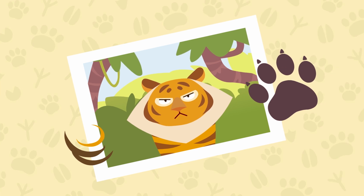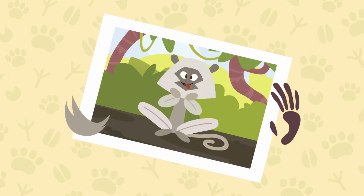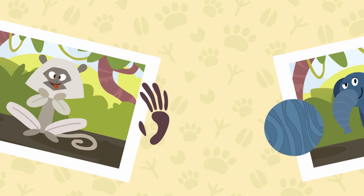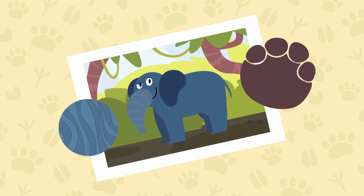This is a tiger. It growls. Roar! It wears stripes like sailors do. This is a monkey. It says, whoop, whoop, whoop. And it likes to juggle bananas. And this is an elephant. It trumpets very loudly and can also make a fountain.